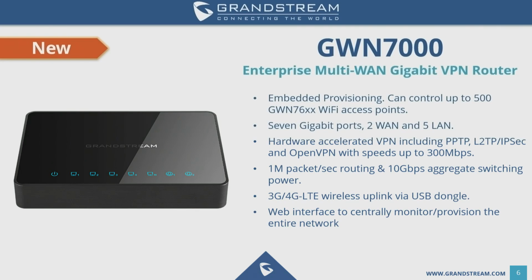The other device that we have, and obviously with pretty much most Wi-Fi access points, you're going to need a router, or even if you don't need it for your access points, you're going to need a router to set up and manage a wired network for any business, in addition to any wireless networks. And here we have the GWN 7000, the multi-WAN gigabit VPN router. Gives you the ability to set up, manage, and provision from this one central location, from just this device, up to 500 Grandstream Wi-Fi access points. Again, I will explain the embedded provisioning controller in a couple of moments.